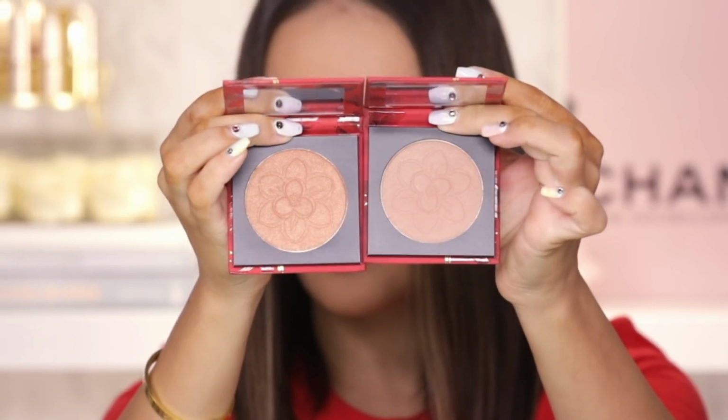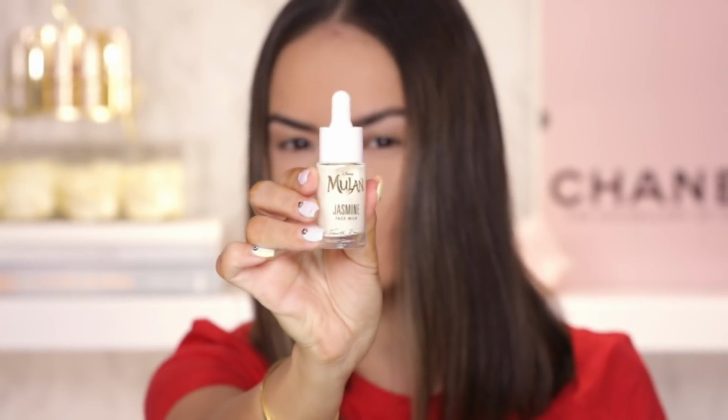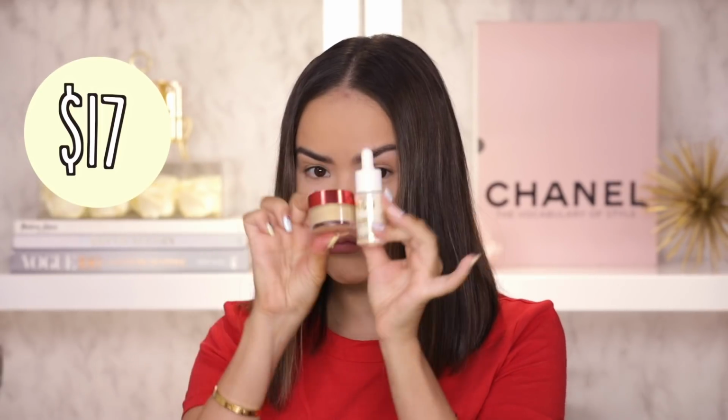Next up, we have some pressed powder blushes, Matchmaker and Good Luck Charm, $12 each. And last but not least, we have a face and lip bundle consisting of this Jasmine Face Milk and this gold lip mask, $17. So I unfortunately forgot that there was a face product in this collection, so I already applied my foundation on.